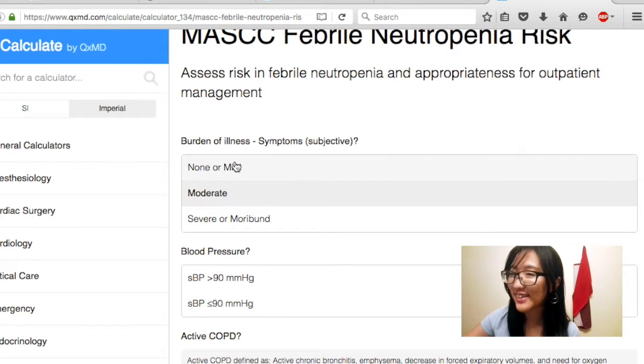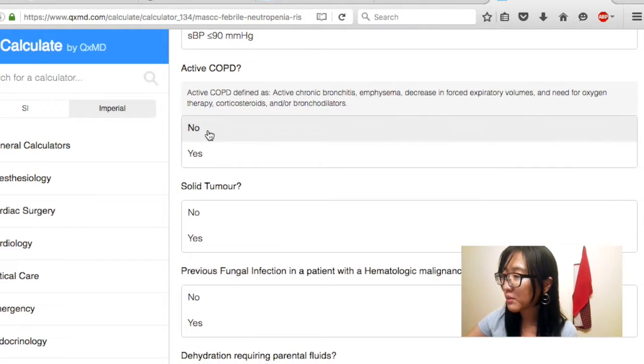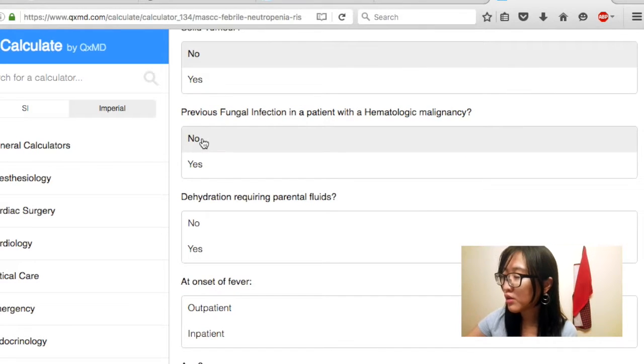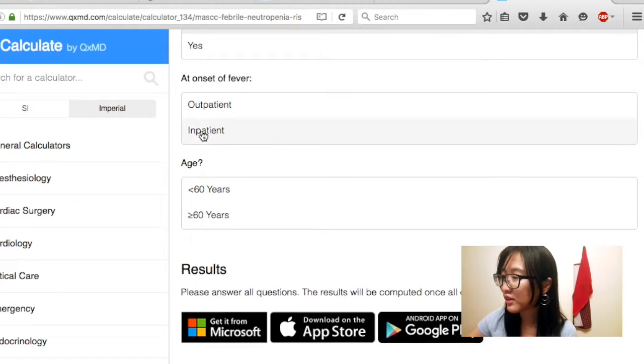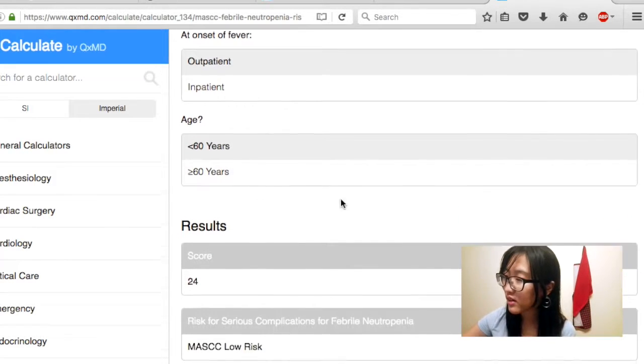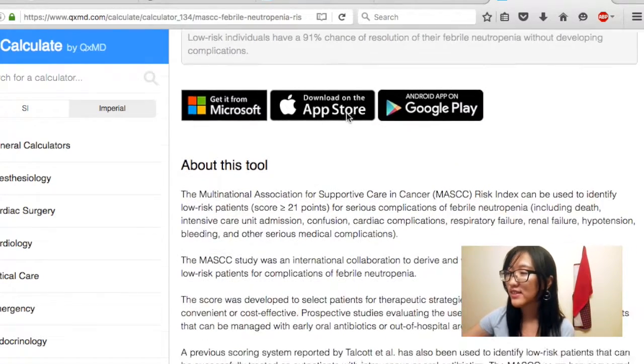I hope moderate. Systolic blood pressure was 96. Active COPD, no. Solid tumor, no. Previous fungal infection, no. Dehydration, no. At the onset of fever, she wasn't living in a hospital. She was admitted after she presented, so it's outpatient, and the patient's 44 years old. So score is 24, low risk.